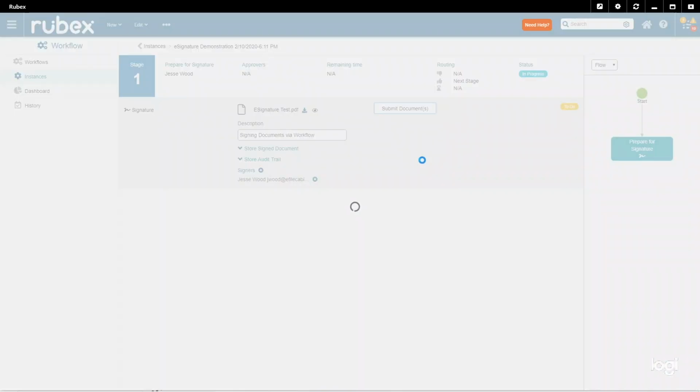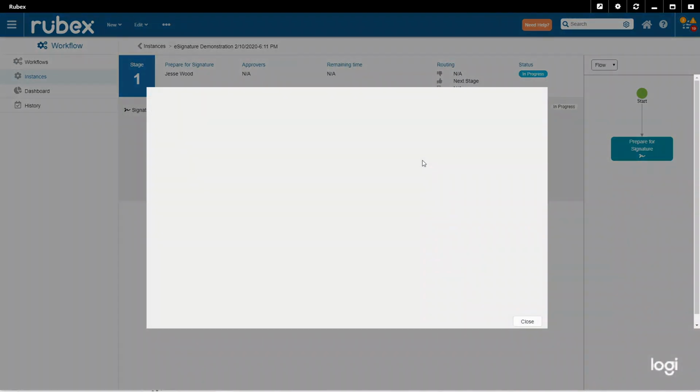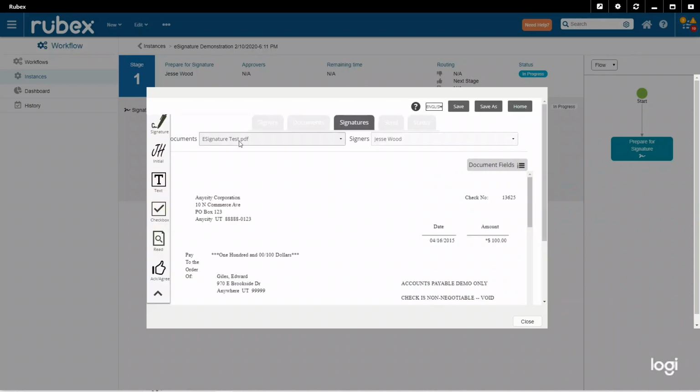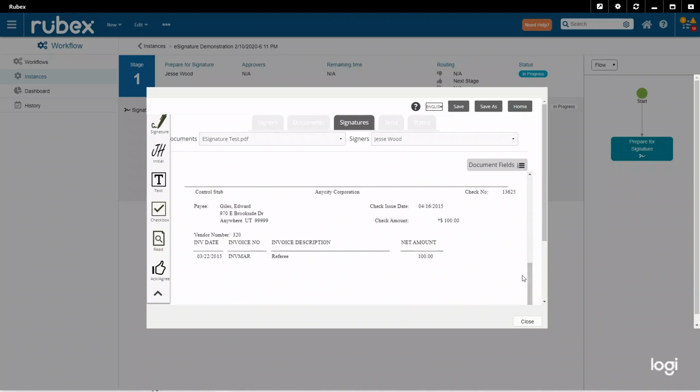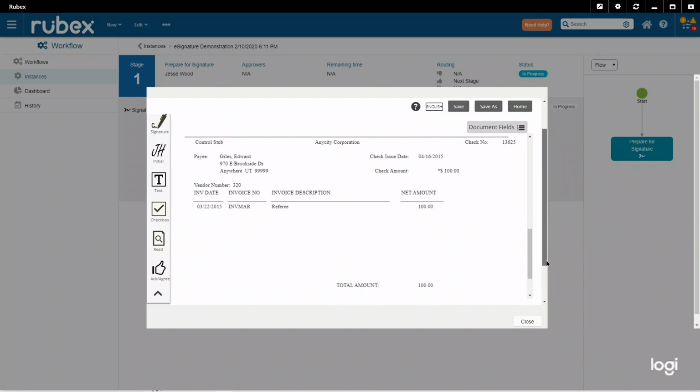And so as I do this, the workflow progresses and it takes me automatically to my signature stage because I am the signer or one of the signers. Otherwise, it would just take you and say that's been submitted for signature. But because I am one of those, actually I'm the only one on this particular document, I'm going to sign the very bottom of this invoice.